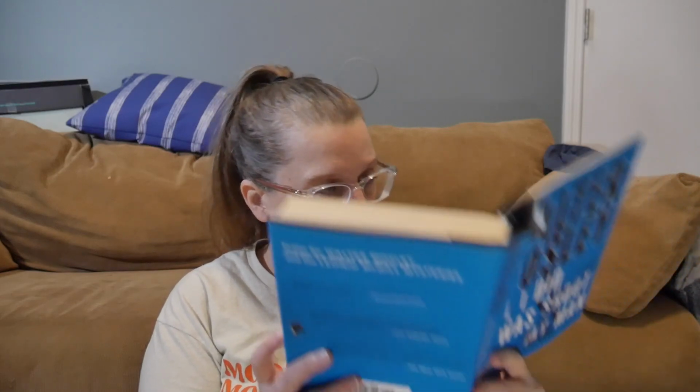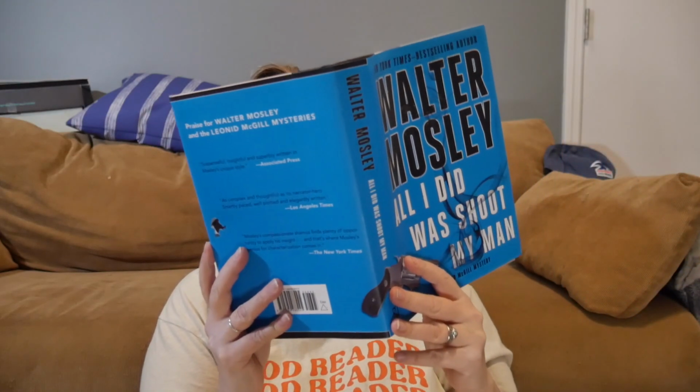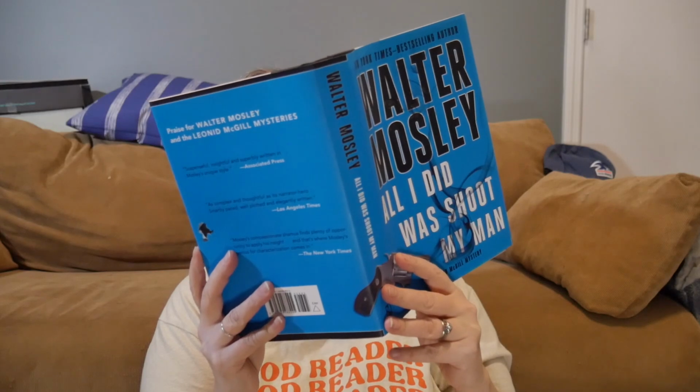We have Walter Mosley, All I Did Was Shoot My Man, which is a Leonid McGill mystery. I've read one Walter Mosley before. I did enjoy it. This is definitely part of a series. This one I don't think I would keep on my physical TBR, but I am going to look into it, see where it is in the series, and I might put this back down in the basement.